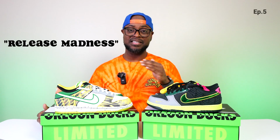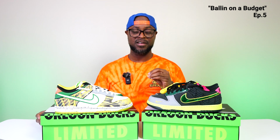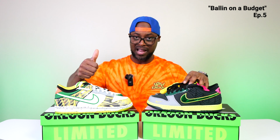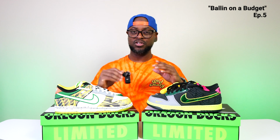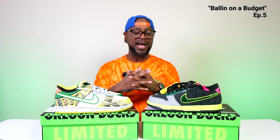I'll tell you this, guys, these two pair of shoes probably had one of the most chaotic releases of this year, and it's in October. Now, the shoes were in collaboration with Flight Club, Doaf, and Division Street, with all the proceeds going to the University of Oregon student athletes, which is something that I can kind of vibe with itself.